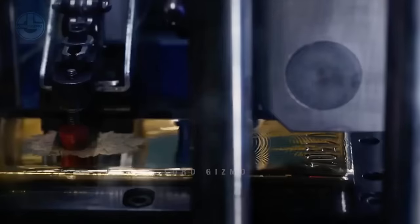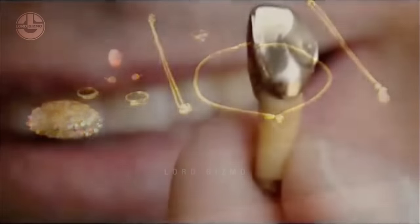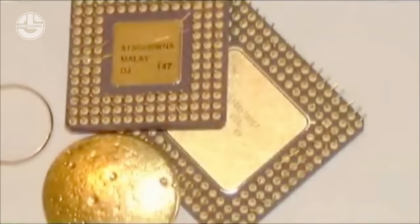The mine's once rough gold is refined into a very valuable commodity through these painstaking steps, making it suitable for a wide range of uses in many sectors and applications.